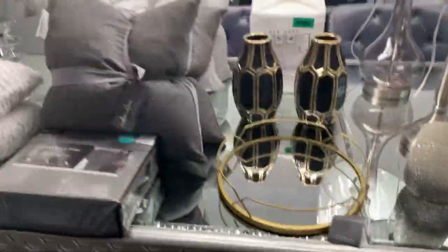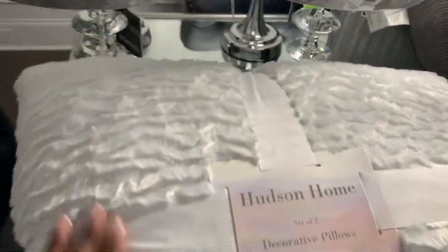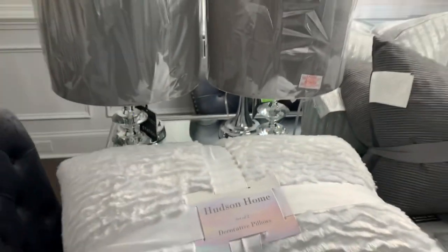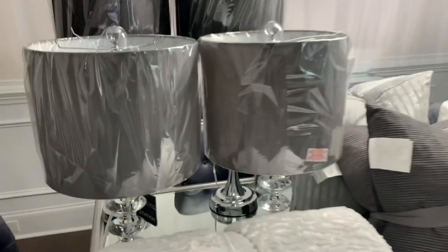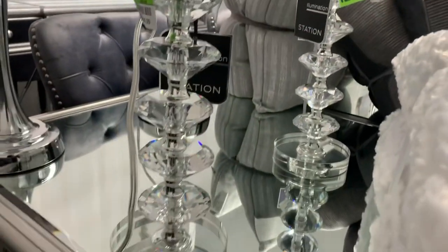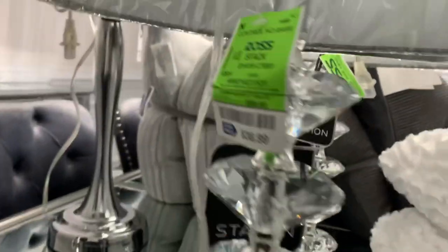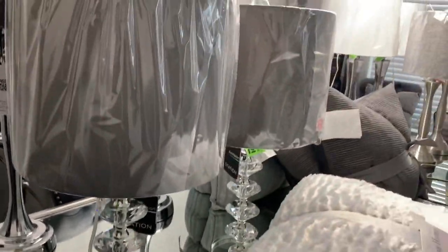All right, so I'm gonna move to everything that I have on the table here. First, starting off with these pillows right here. They are really soft. And these came from, it's a 2-pack. These came from Ross as well. $13.99 for the set. And y'all, I hit the mother lode on lamps at Ross, seriously. So the first set of lamps are these really pretty ones right here. They are so pretty, y'all. These were $36.99 each. These will go in my daughter's room.